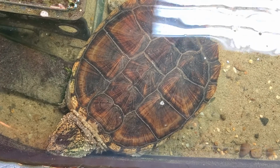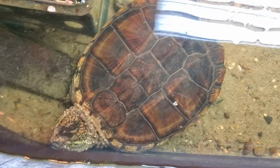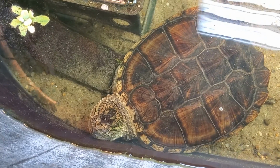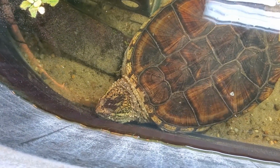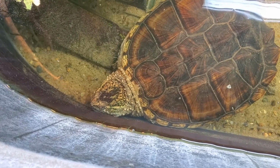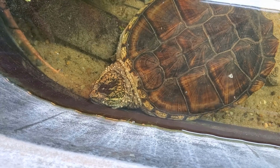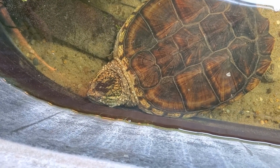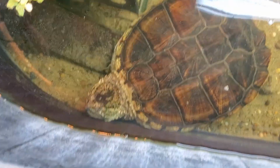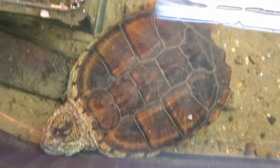Isn't she a pretty turtle? Look at that shell. Oh, we got a crayfish over here. Turdy, it's right next to you. You gonna let it get away? Turdy's getting camera shy right now for some reason. She's getting self-conscious. She's like, people are looking at me. Oh boy, there's already some claws everywhere. All right.